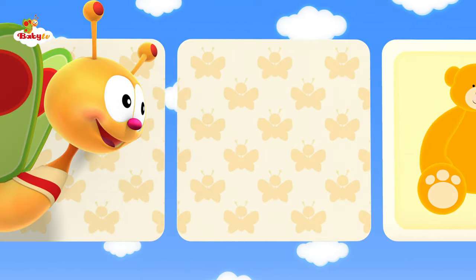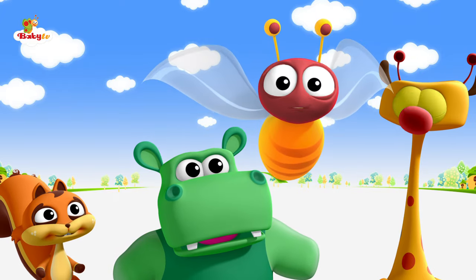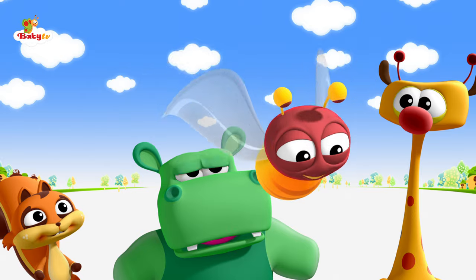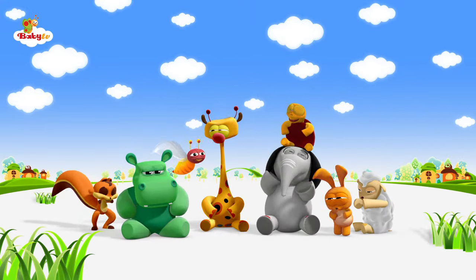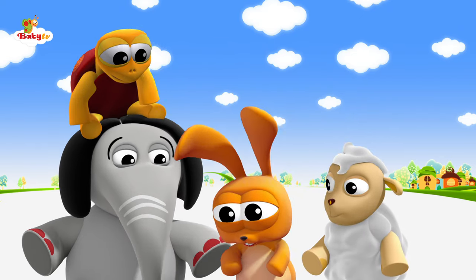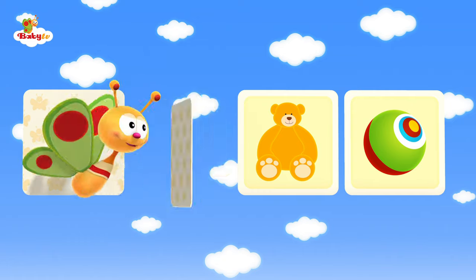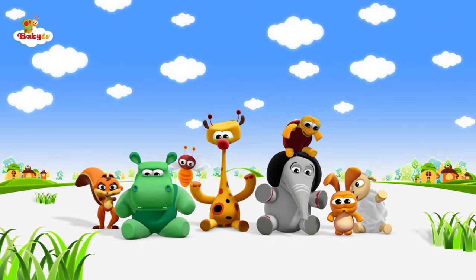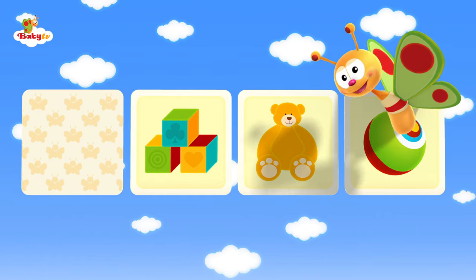It's fun to build towers with... I know! Oh, I forgot. Blocks! I love to build towers with blocks! Of course! The answer is blocks! Blocks! Baby, you forgot the last card.